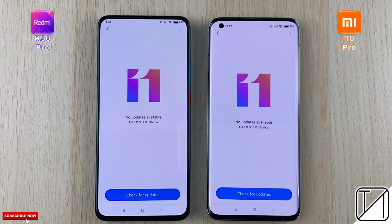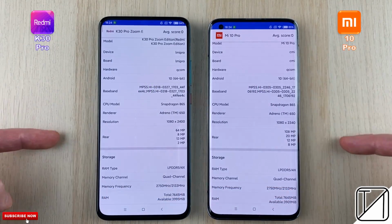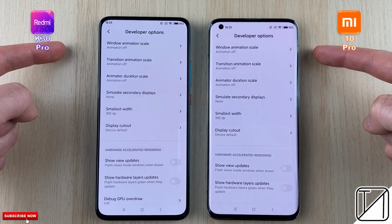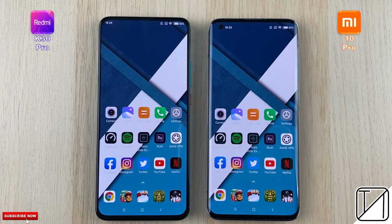We have the latest updates set on both phones, and as you can see the hardware specs on both phones, feel free to hit pause here if you'd like to see more info. We have a 90Hz refresh rate panel on the Mi 10 Pro, and we're stuck to 60 on the K30 Pro, so we're going to leave the Mi 10 Pro at 90Hz. We have disabled animations on both phones.